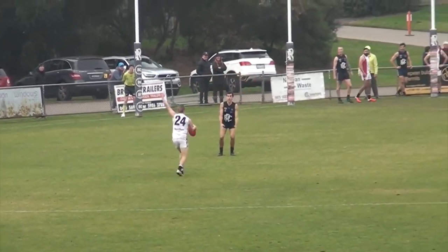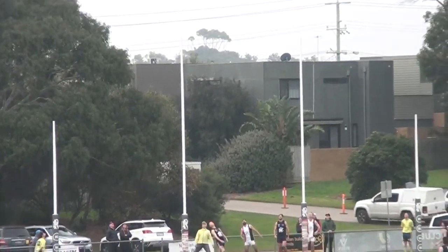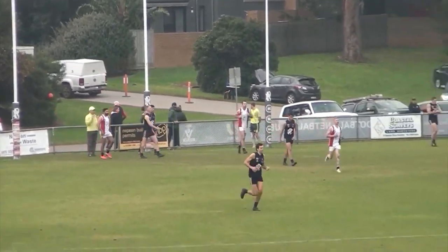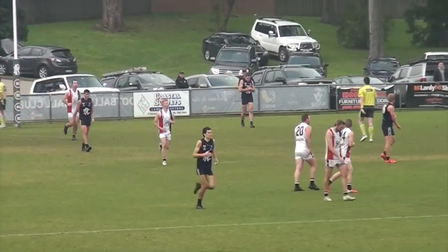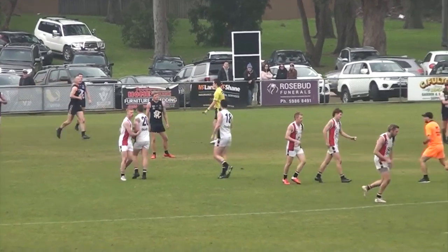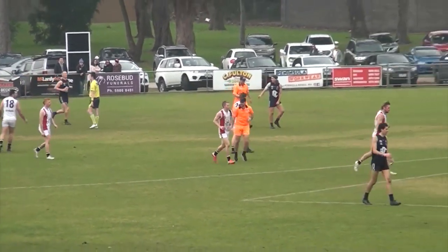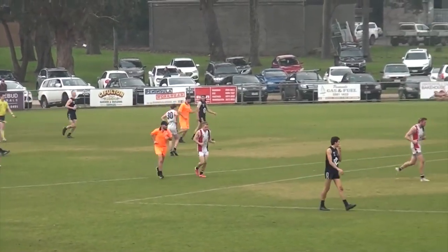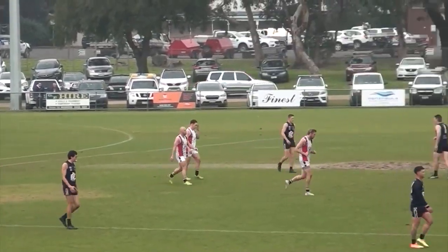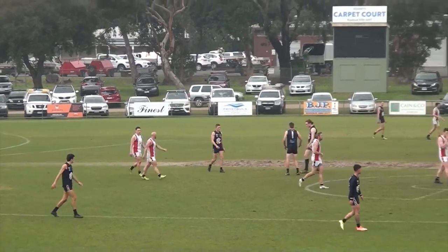Bailey lining up. No Bailey, slight angle, 40 out. It's coming back for a goal. Heading left, and it came back right. And they've now kicked seven goals. They've been accurate, virtually from as many scoring shots as they've been inside 50, but they've scored. Nine scoring shots, nine inside 50s. 7-2, 44 to 3-2, 20.